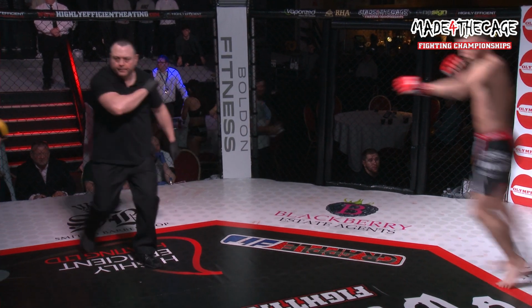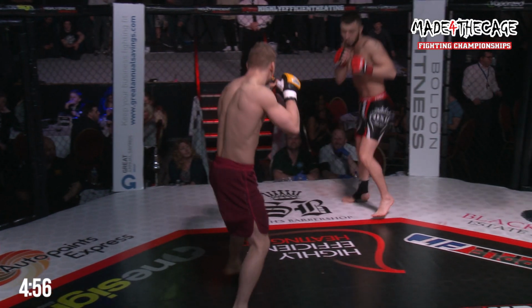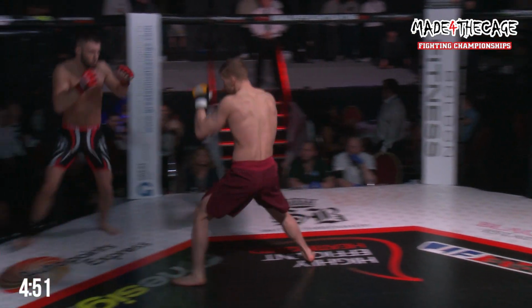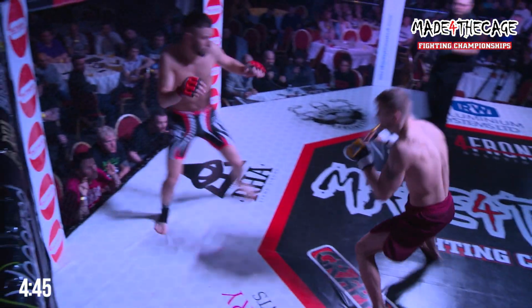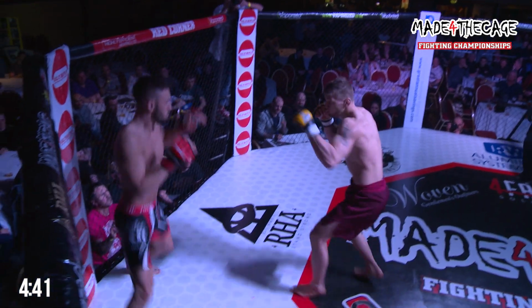Here we go with round 1. In the blue corner, Alexander Jacobsen. In the red, Tim Close. Tim Close, a fan favourite here, an awesome, exciting fighter. Yeah, he came up through the ranks in this very venue, Total Combat, and a lot of his pro fights are made for the cage as well. He's always in exciting fights.